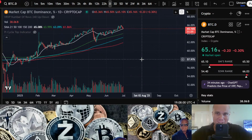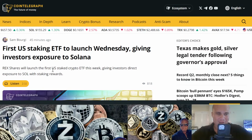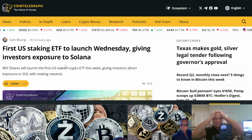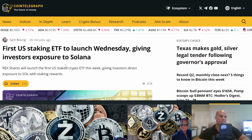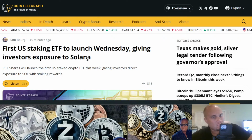Let's take a look at the good bit of news that could start the altcoin season. This is what's getting me excited here, guys. Okay. The first U.S. staking ETF to launch Wednesday, giving investors exposure to Solana. We finally have a Solana spot ETF, guys, and it's going to be with staking rewards, and it's coming out on Wednesday, 2 days from now.